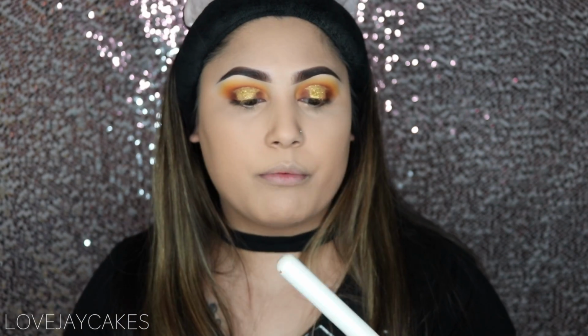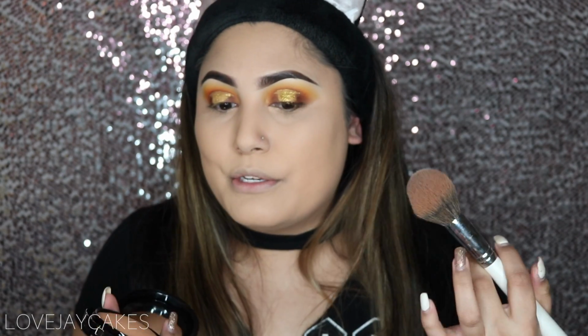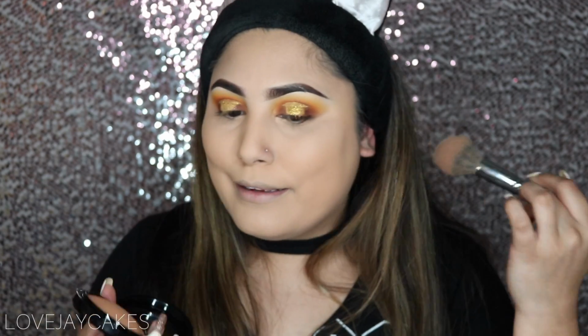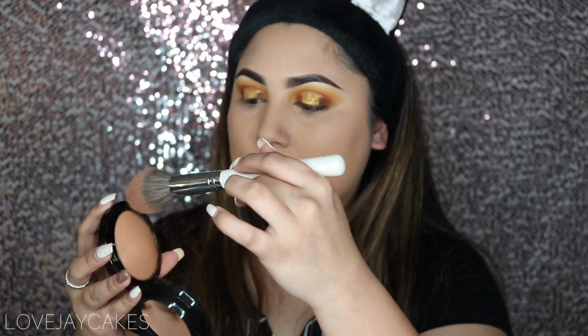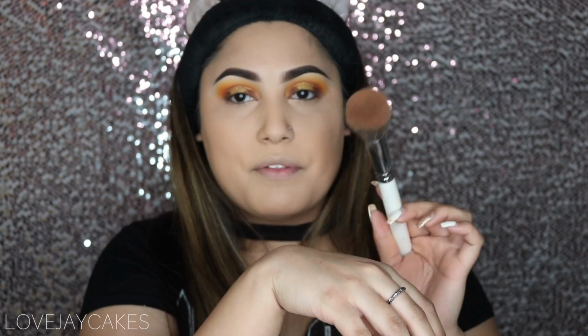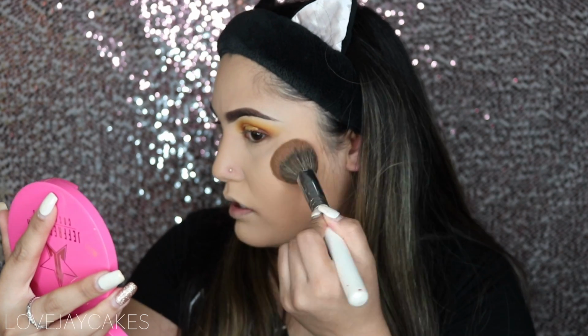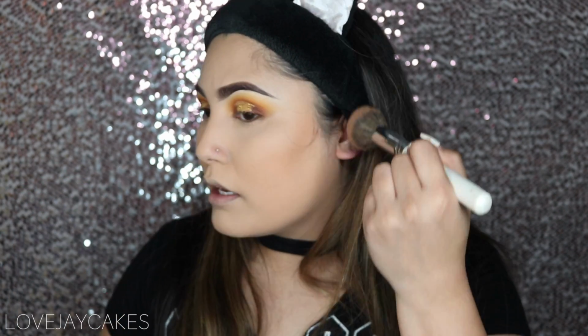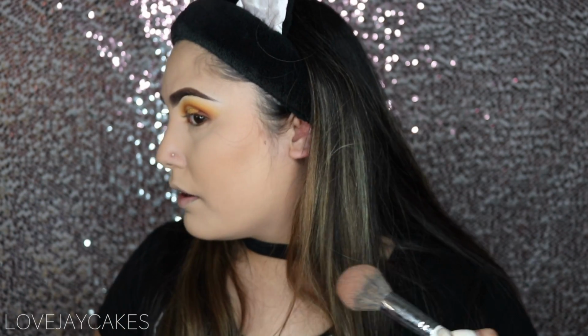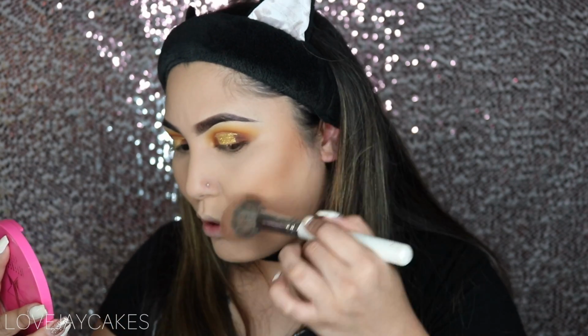And I'm going to go in with my Boulevard Beauty B1, which is a nice tapered powder brush. It's a little bit bigger, but I go and clean it up. That was more product than I had expected. I'm just going to tap out that excess powder and start applying it onto my face. Okay, this is a little bit too orange for my liking, but I'm just going to go with it.